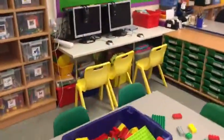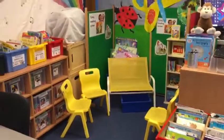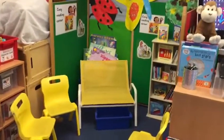What else have we got in the classroom? We've got some computers. We've got a lovely, cosy reading corner over here. Here we go. There we go, with some books.